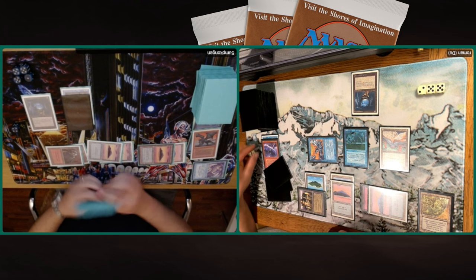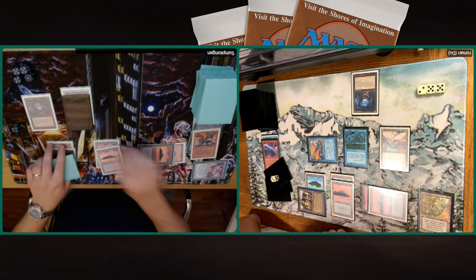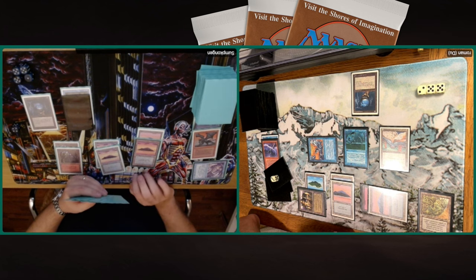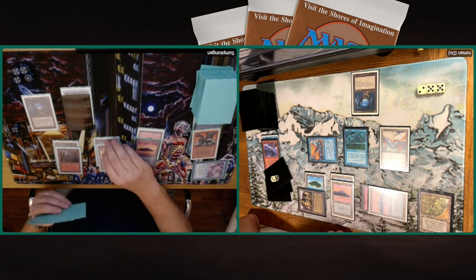Now remember, Joen still has the two Icies, but now all of a sudden he's a bit on the back foot. He's got to start using his Icies defensively instead of offensively. He really needs to find some good cards here. He's got six lands. He's got red mana. He's got blue mana. Should be able to do something.